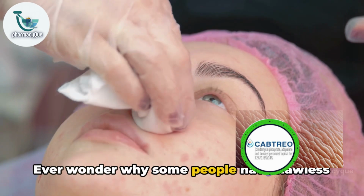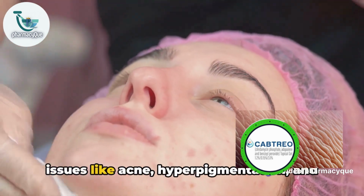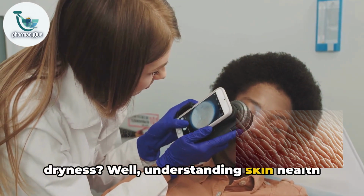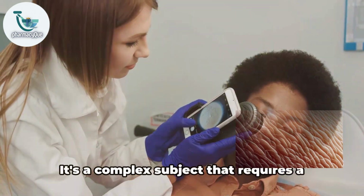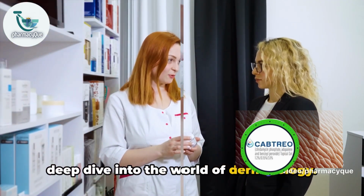Ever wonder why some people have flawless skin, while others battle with common skin issues like acne, hyperpigmentation, and dryness? Well, understanding skin health is not as simple as it might seem. It's a complex subject that requires a deep dive into the world of dermatology.